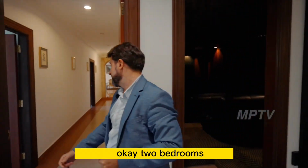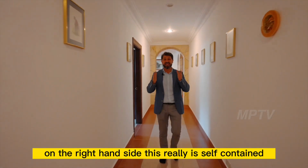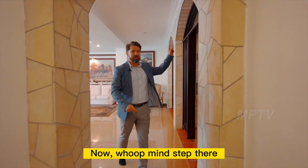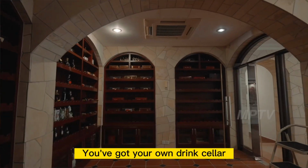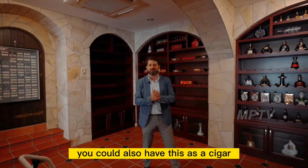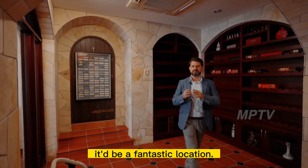Down here, okay? Two bedrooms on the right-hand side. This really is self-contained. Now, mind the step there. You've got your own cellar. You've got your own drinks cellar. Now imagine this, temperature controlled. You could also have this as a cigar space as well with a humidifier. It'd be a fantastic location.